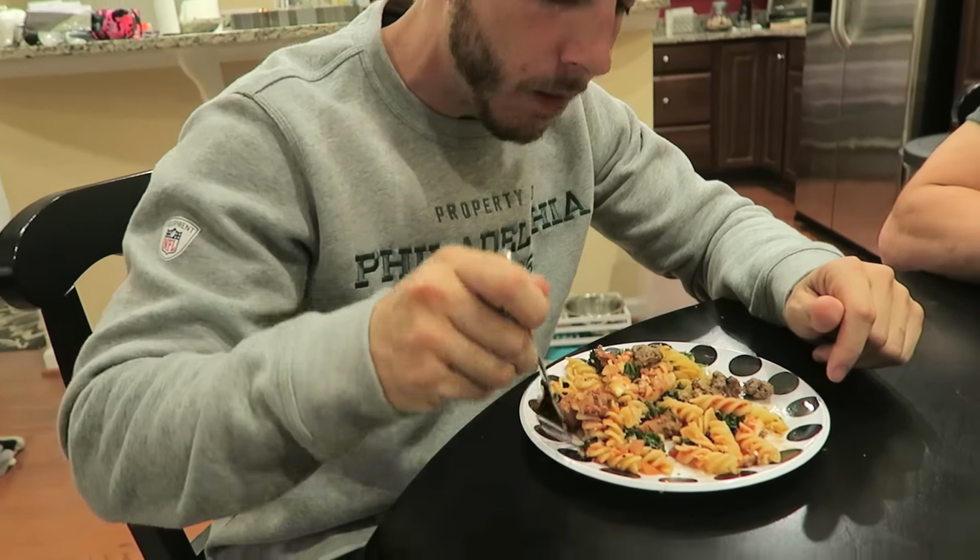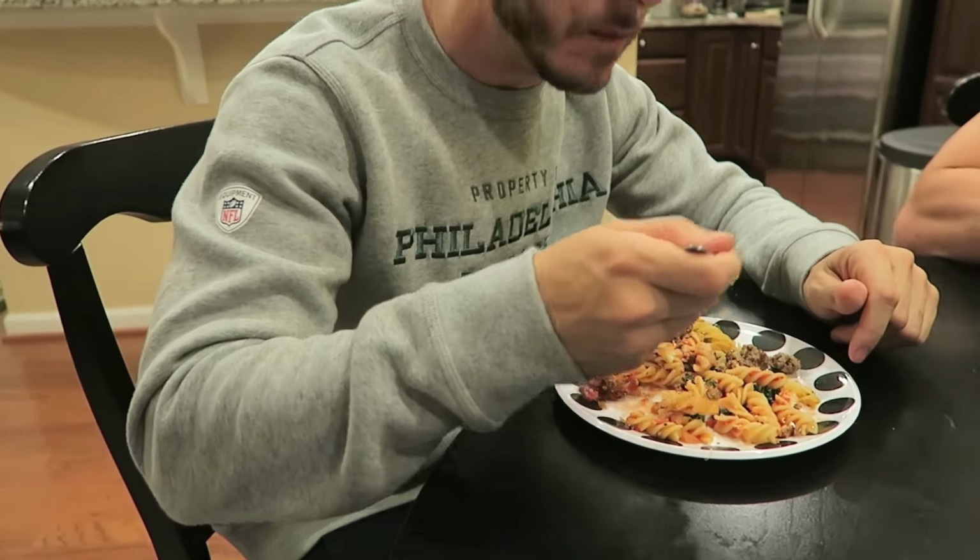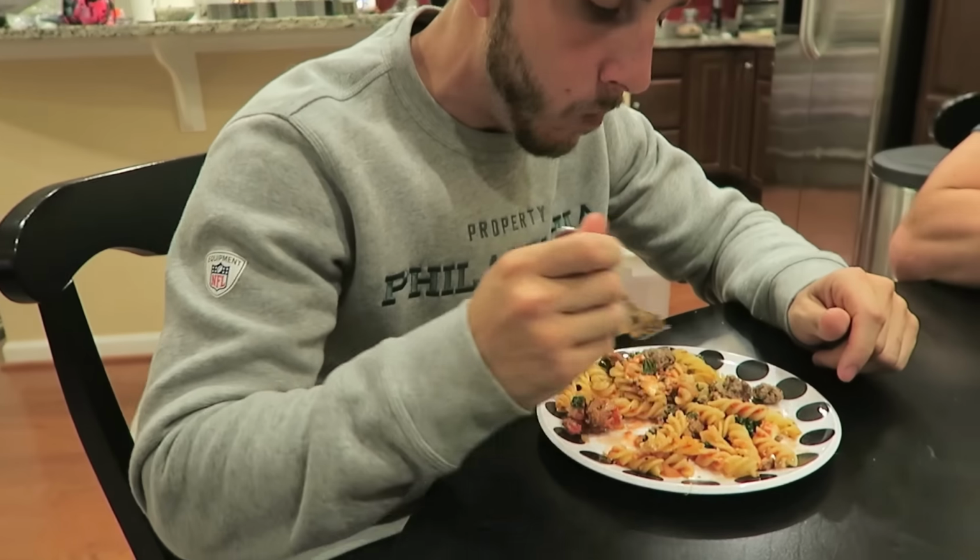Good. I'm happy with it. Not a lot of sauce, it's mainly just tomatoes and the cheese.